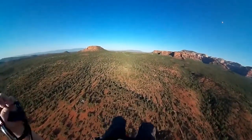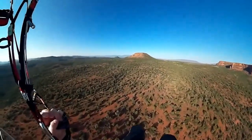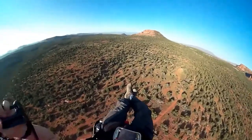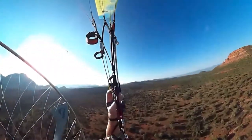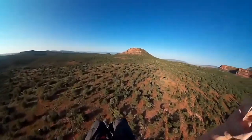And then, this is a little bit longer clip, but I let off the acceleration so I can drop down and do some low flying again. That rock formation straight ahead is called the Cockscomb in Sedona. We're coming in from the northeast side of it now, heading to the southwest. It's a really cool rock formation if you see it from the side.